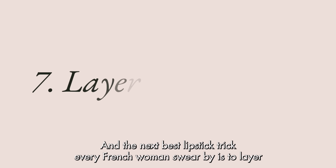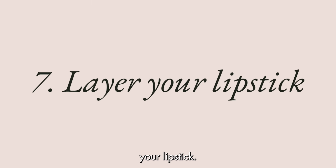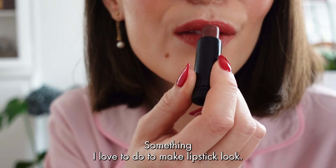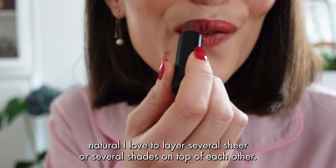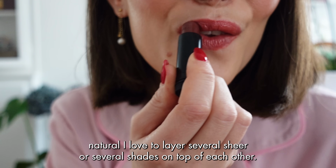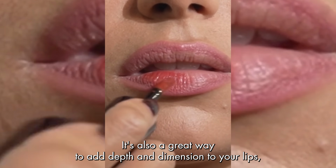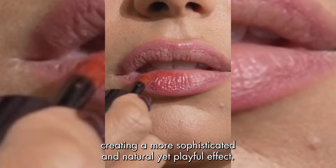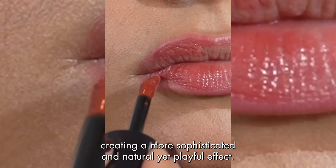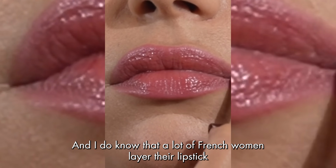And the next best lipstick trick every French woman swears by is to layer your lipstick. Something I love to do to make lipstick look natural is to layer several sheer shades on top of each other. It's also a great way to add depth and dimension to your lips, creating a more sophisticated and natural yet playful effect. And I do know that a lot of French women layer their lipstick.